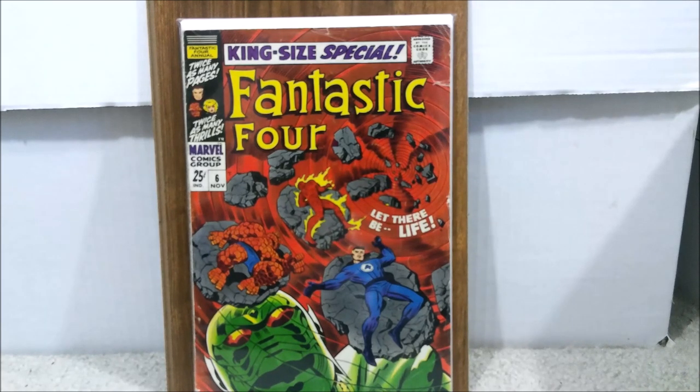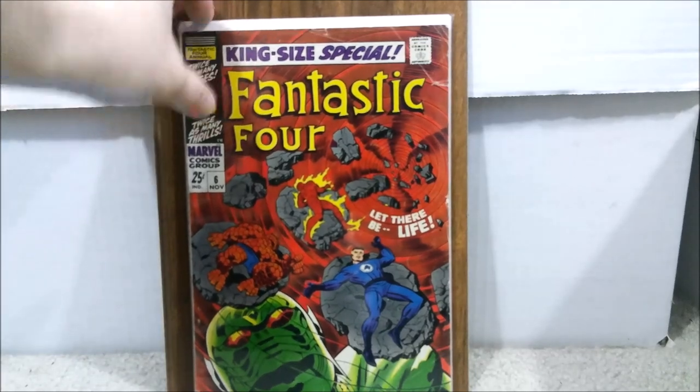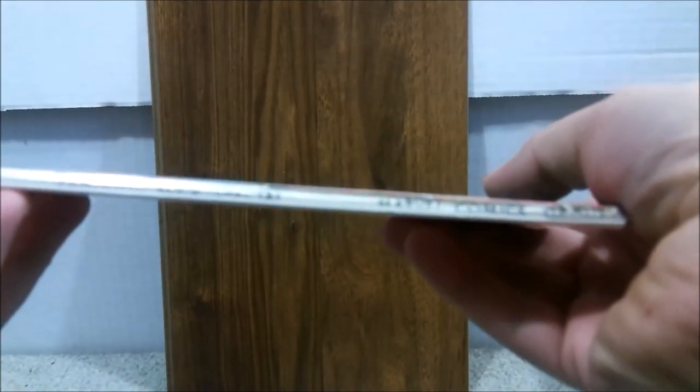But with the Fantastic Four coming to the MCU, who knows if eventually they'll have the Sun in there. We'll have to see. So this is purely a spec book. But this is one of those giant-sized books. It's very thick. So the fact that you can, well, you can't see it with this camera, but this isn't crushed.